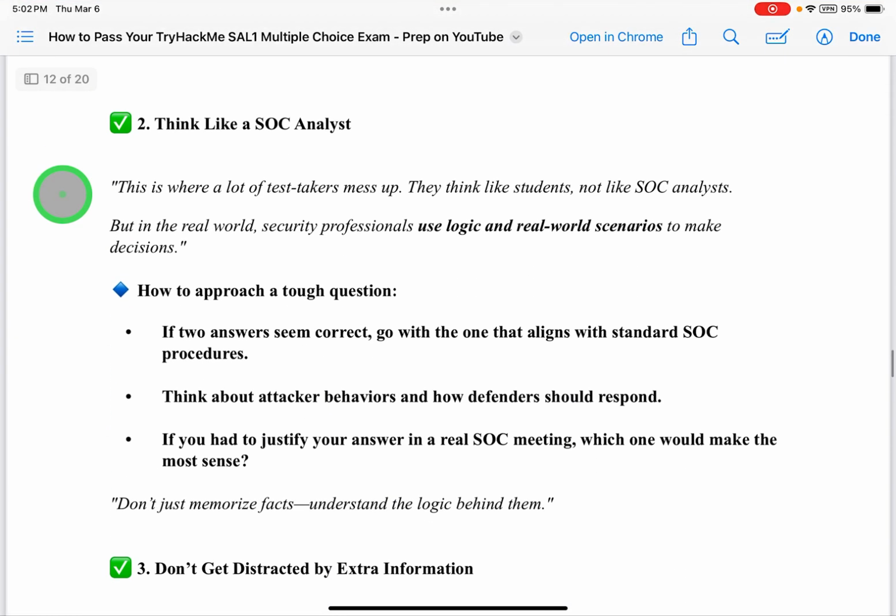Think like a SOC analyst. This is where a lot of test takers mess up. They think like students, not like SOC analysts. But in the real world, security professionals use logic and real world scenarios to make decisions.